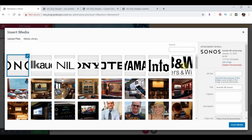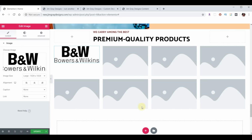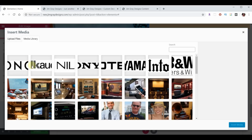So we'll select the first one that we want to use. Hit insert. And then we'll go to the next one. Choose the image. Insert the next one. And we'll do that for all 8 of them.